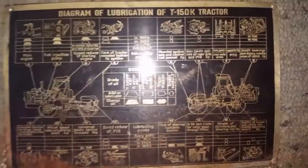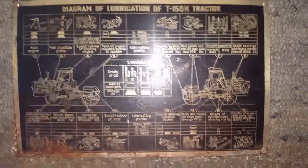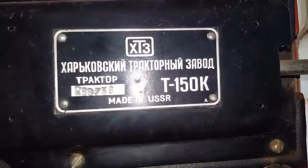It says tx3 on the door on the inside. Let's go have a look at the door on the inside. 45 degrees yesterday and it's supposed to be like 29 today. 29 today and raining. So there's that as well.